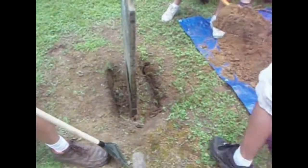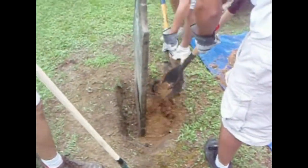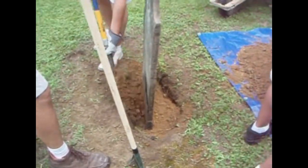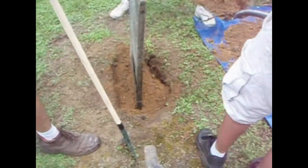Shoveling. So we're going to just fill it up. Let's see if for the last couple shovels we can find some that's a little darker, that was more like topsoil. Maybe on the bottom. On the bottom, yeah.